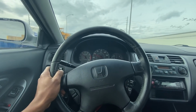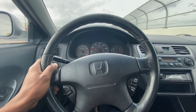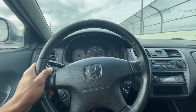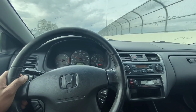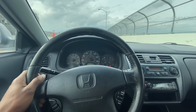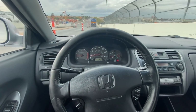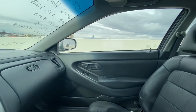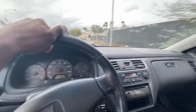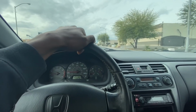Definitely will probably need a wheel alignment of some sort. Definitely could use a wheel alignment. Other than that, it feels pretty smooth. Brakes are pretty decent as well. Let's get that seat belt on so we can get that light off on the dash. But it's looking really good, guys. The interior is really great. So far, I only drove it not even a block yet, but it does seem to be running pretty good.